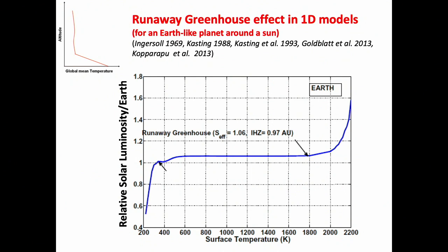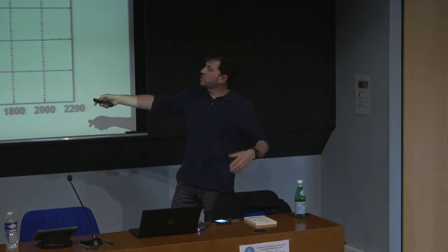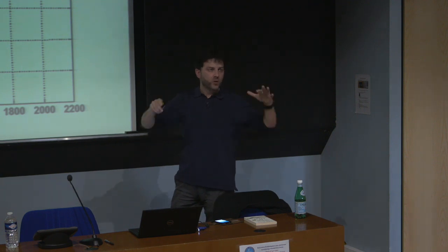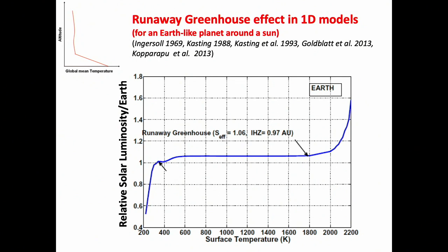If you increase just a little bit, very quickly the temperature increases. And if you continue increasing it by a few percent, just as if you were moving the Earth by a few percent, quickly you completely vaporize the ocean on the planet. You put all the water vapor in the atmosphere. The water vapor is a strong greenhouse gas. You block the infrared radiation, so that the only way for the radiation to get out and be in equilibrium is for the surface temperature to go beyond 2000 K.